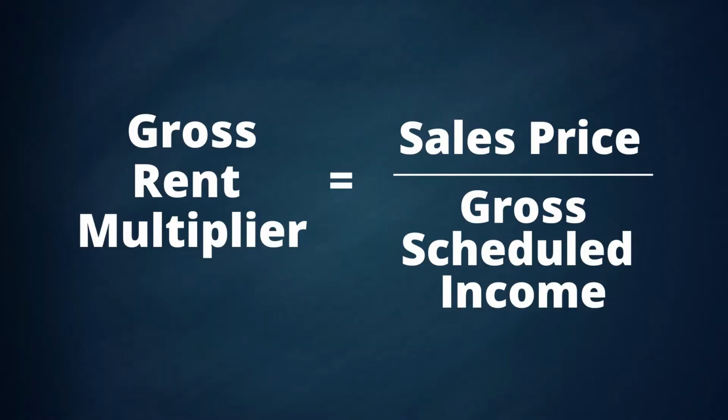So the next thing I do is look at each property. I add up their monthly rents to get a total gross rent for the year. Then I divide that amount by the sales price, and that's how I get the GRM, or the gross rent multiplier. So here's my spreadsheet.